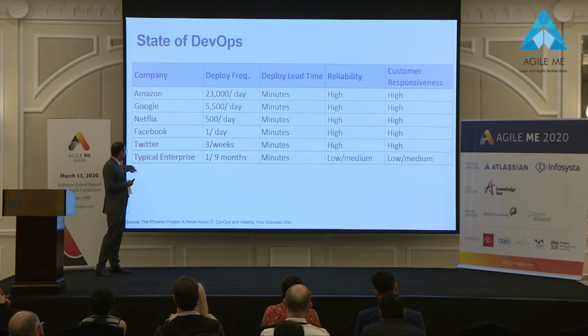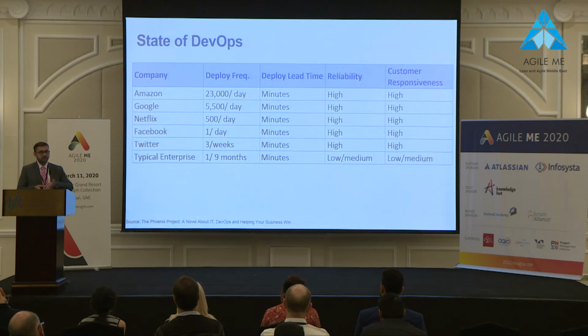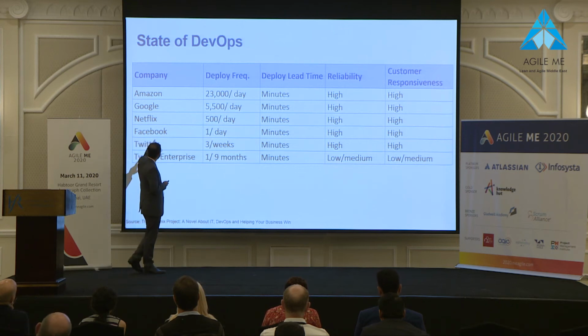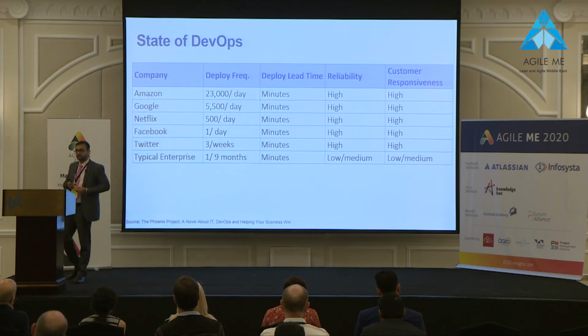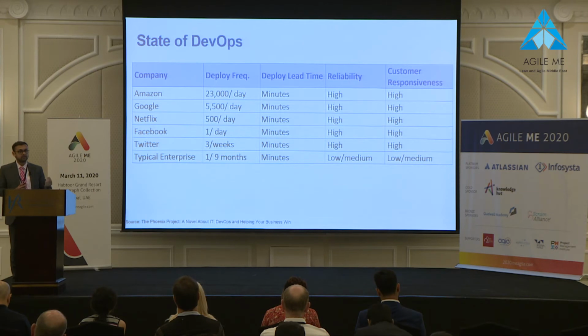As you can see, the typical enterprise model has one deployment per nine months. We're talking about a big bang release where you have a single deployment on the largest model, and that's when you realize that by the time we release, the market has changed from what we were planning for, and the release is happening once per nine months. Even the reliability is low to medium at the enterprise level, whereas the big companies are highly reliable and their customer responsiveness is quite fast and high. The customer is receiving your updates and you are listening to the customers, rather than waiting one full year and then telling the customer that you have delivered your product. So you don't wait that long.